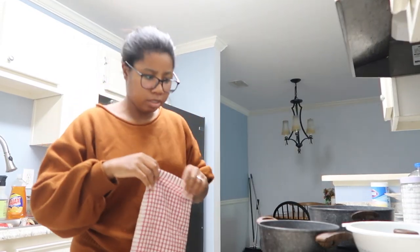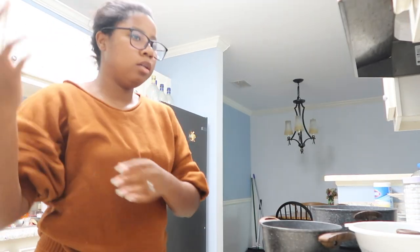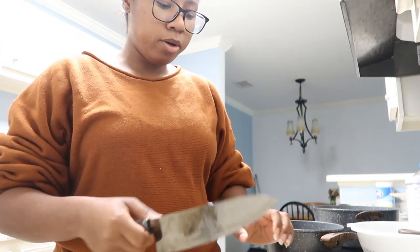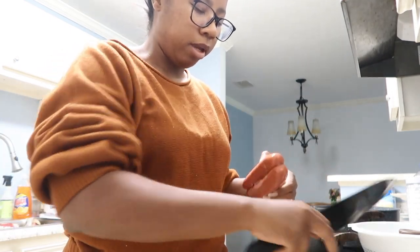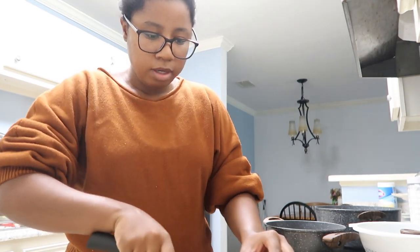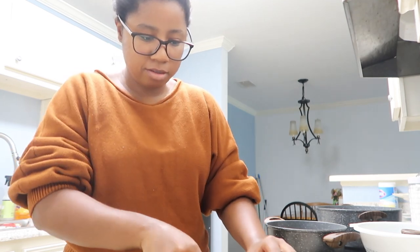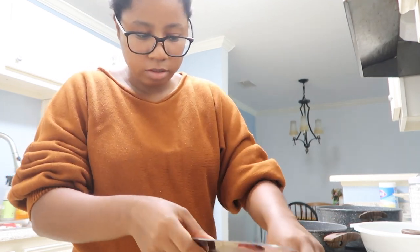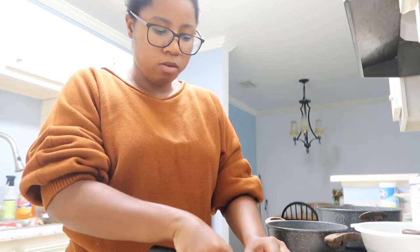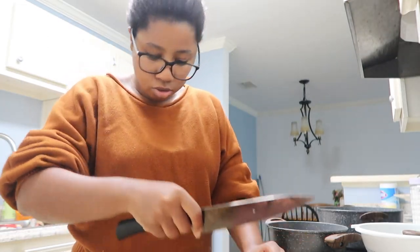Not something I ever grew up eating, but my husband, who is from Louisiana, they eat that all the time. It's not quite a gumbo. Actually, it's not gumbo at all, but it's kind of made like a gumbo. It's just the roux is not as dark. And I like to make it when it's cold. Sometimes I'll make it in the summer, maybe once. I haven't made it in so long, but I usually will make it a lot in the winter, like fall, winter. So I'm gonna cut up the sausage.